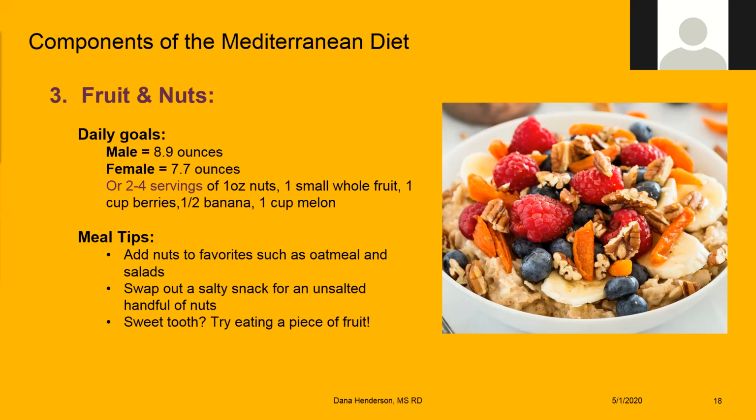And for my people who have a sweet tooth, eating fruit is perfectly appropriate. So with that, we'd be getting a little bit more fiber than from our traditional desserts. So we can, for example, do something like frozen grapes. I've had people love to snack on those, or just doing a couple berries with some Greek yogurt, but thinking about how we can use that fruit as a sweet treat.